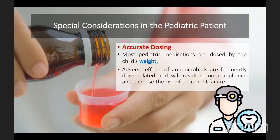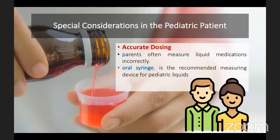To avoid dosing error, practitioners should weigh the child in the office before prescribing medication and record the weight in kilograms, because pediatric doses recommended are generally given in milligram per kilogram per day or milligram per kilogram per dose.